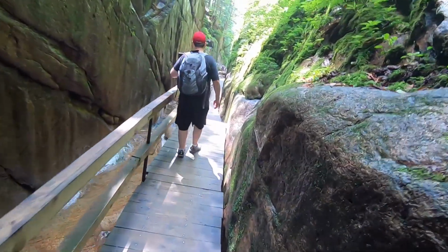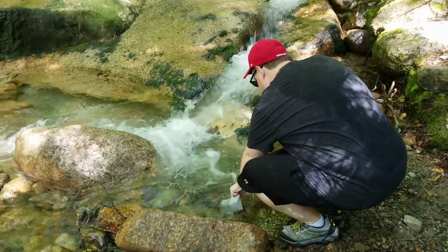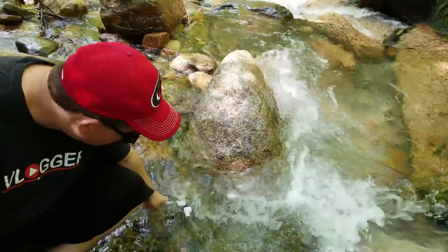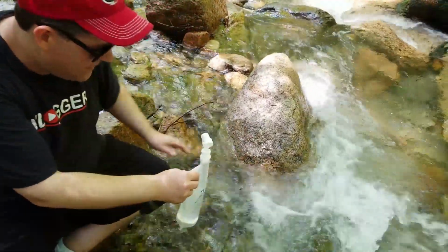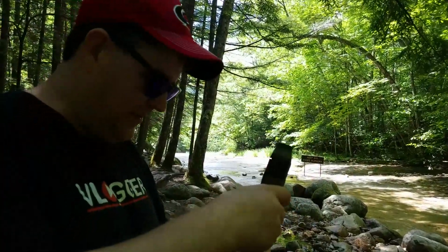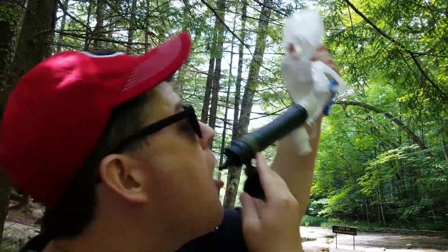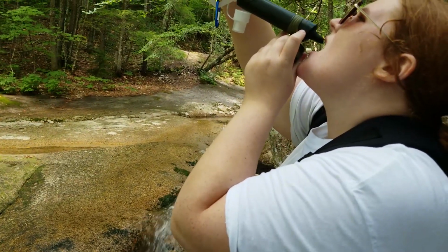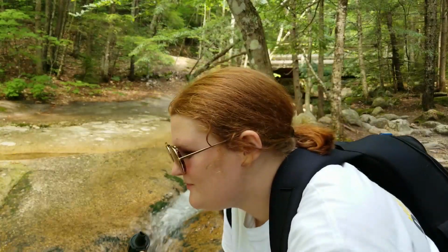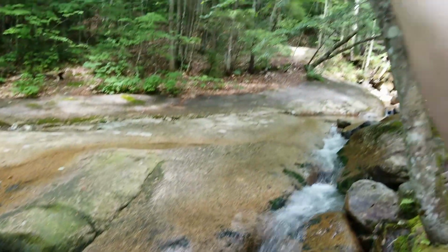On our way back down through the flume, we decided to stop and test out a new water filter system that I just recently purchased. It is cold. So this is a filter that allows us to drink straight from the stream. How is it? Very good. Try? Yeah. It's like cold water, drinking straight from the mountain stream.